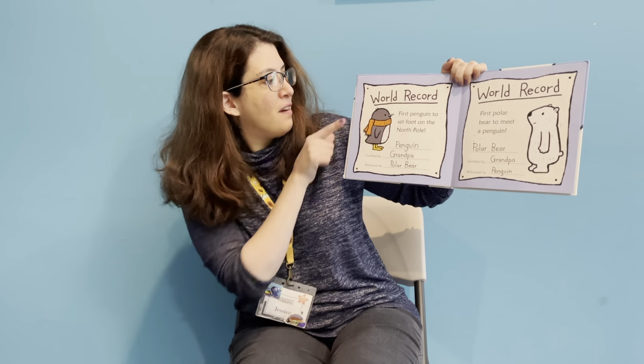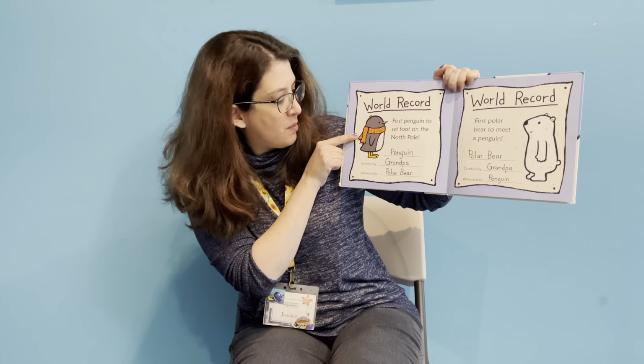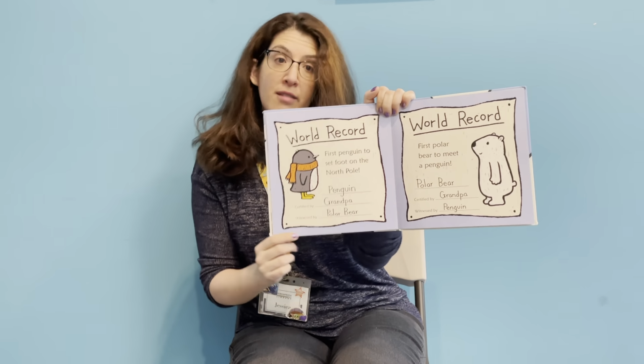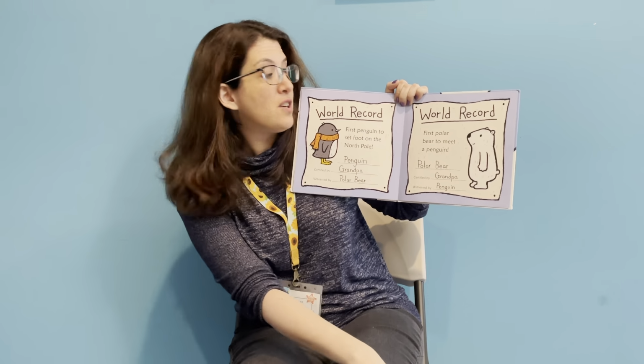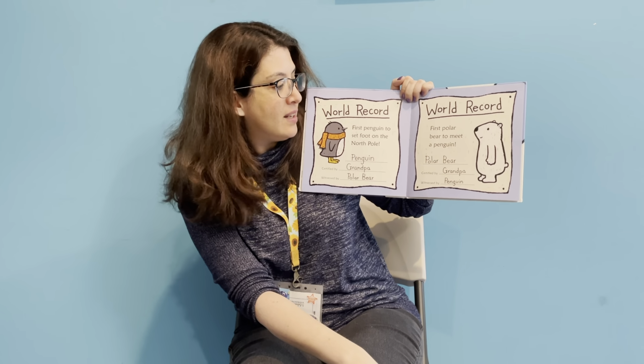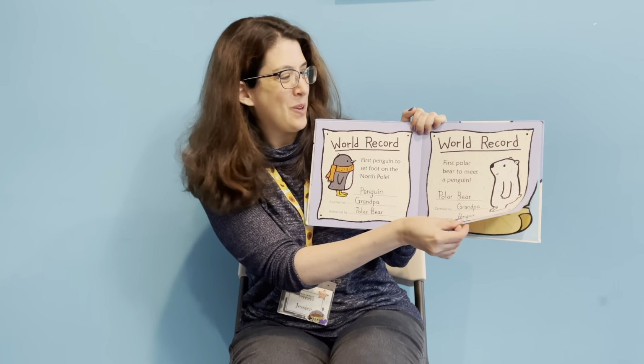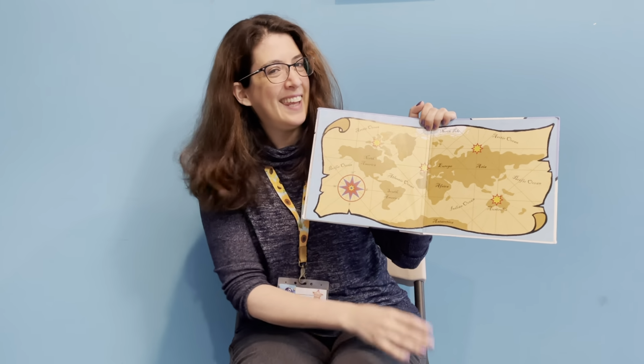World record, first penguin to set foot on the North Pole. Certified by Grandpa, witnessed by Polar Bear. World record, first polar bear to meet a penguin. Certified by Grandpa, witnessed by Penguin. They both hit their world records. The end. That was super cute.